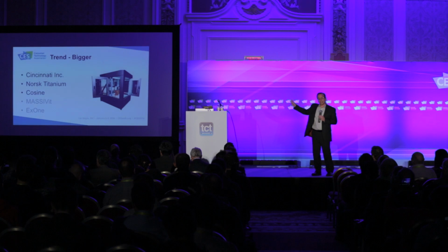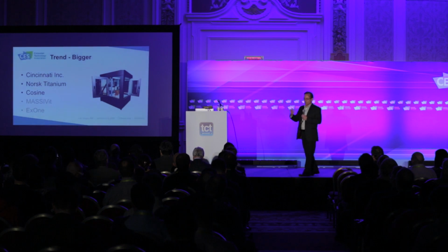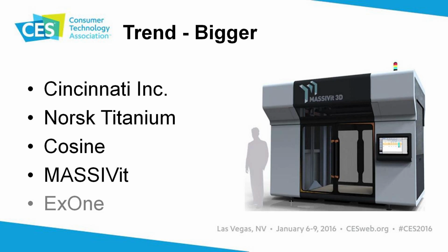Give you an idea of price, though. It's $72,000. It's a far cry from $2,000 or $600 for a desktop machine. But it's a heated build enclosure, and they're looking to make it a reliable, dependable solution. And there's others too, 3D Platform and others out there with larger format machines. Massivit, if that's how you pronounce it.